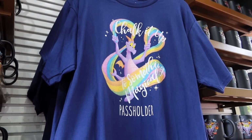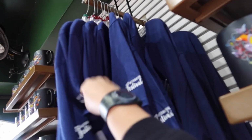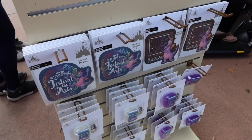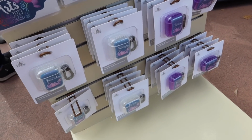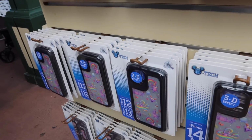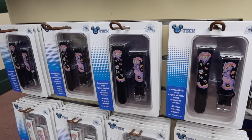And it's Figment doing rainbow chalk art. I need it. And there's no sizes. Wait, are there? Wait, oh, maybe. Grabbed a pass holder shirt and got in line. There are also magnets and headphone cases, and it looks like some other things that were sold out. There's also phone cases and Apple Watch bands. Those are really cute.